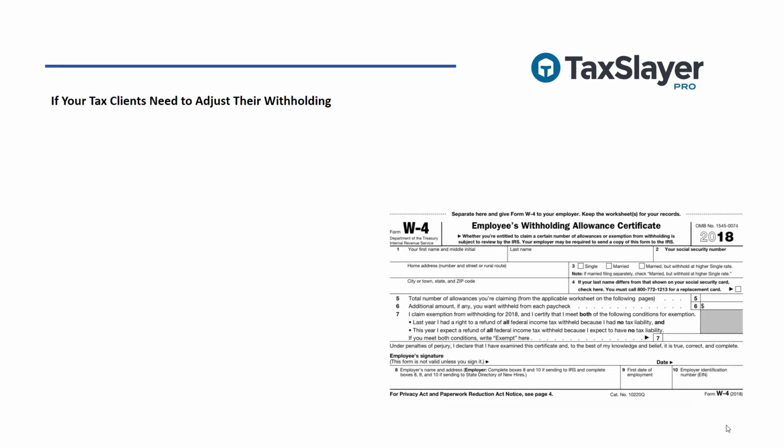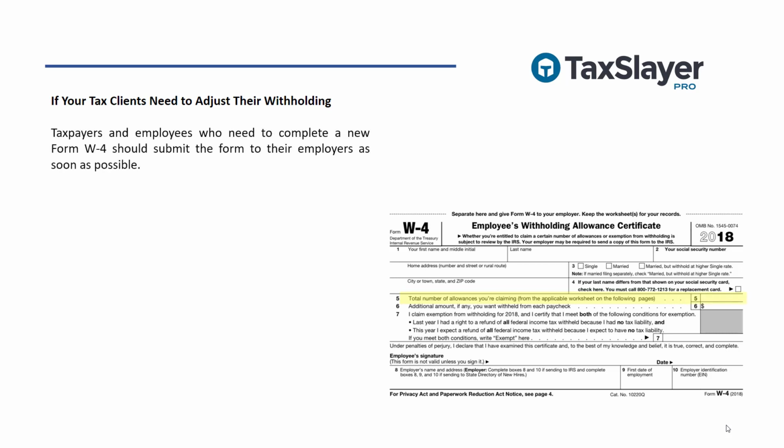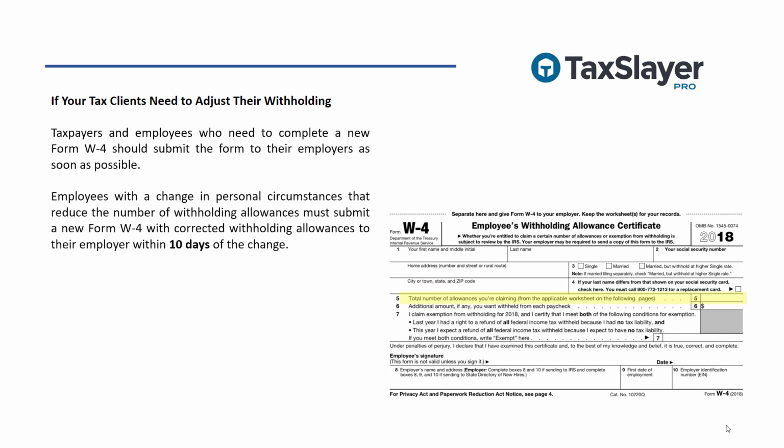If your tax clients need to adjust their withholding, taxpayers and employees who need to complete a new Form W-4 should submit the form to their employers as soon as possible. The total number of allowances on line item number 5 may have to change. Employees with a change in personal circumstances that reduce the number of withholding allowances must submit a new Form W-4 with corrected withholding allowances to their employer within 10 days of the change.